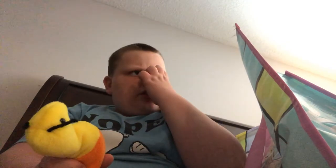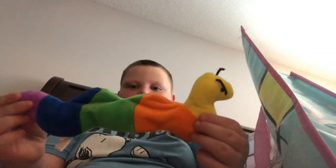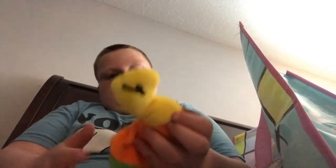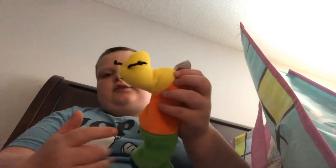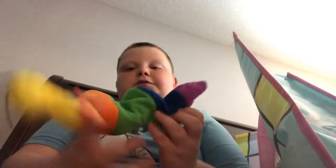Next, we have an inchworm. Now, we bought a bunch of these at a yard sale. It was a big bin, I think, with like 50 of them for $10. So we got two of these in there. Now all the Christmas ones we gave to our friends, our cousins. So, I kept most of the animal ones because I liked them. But this is one from there.